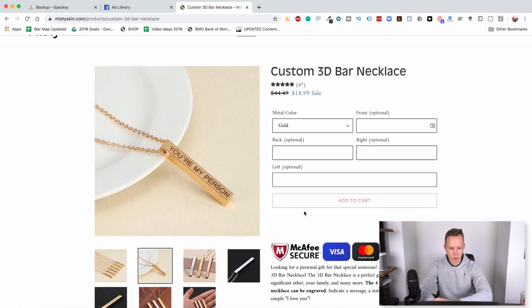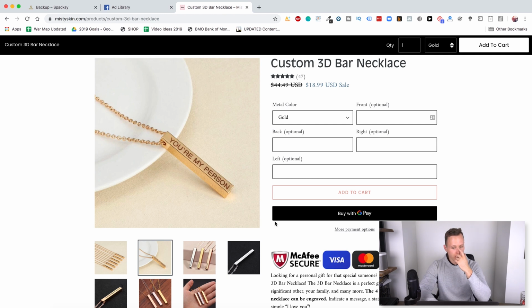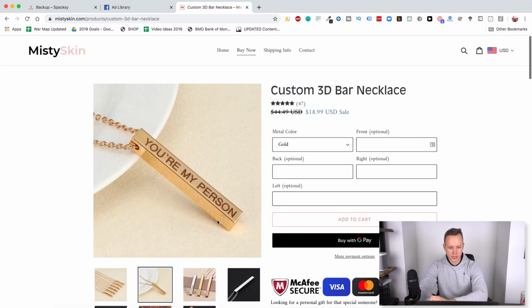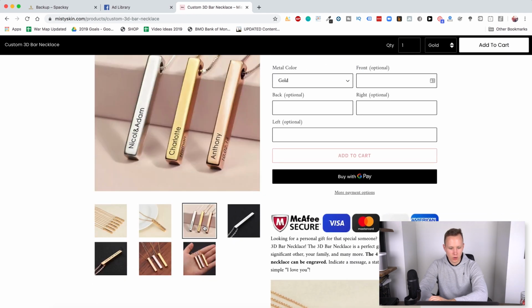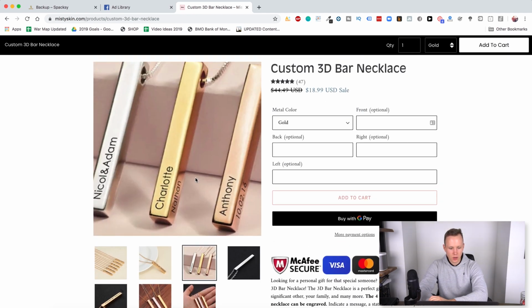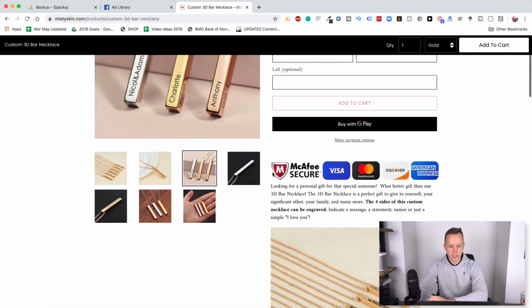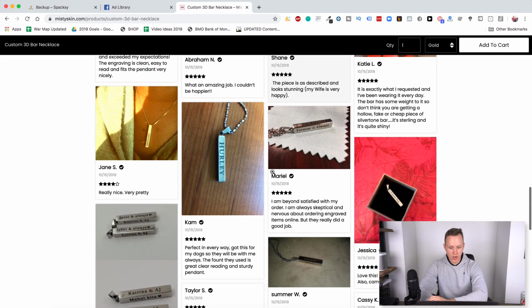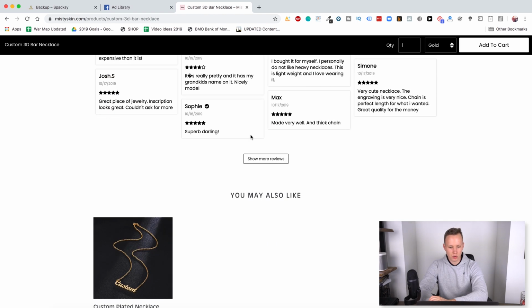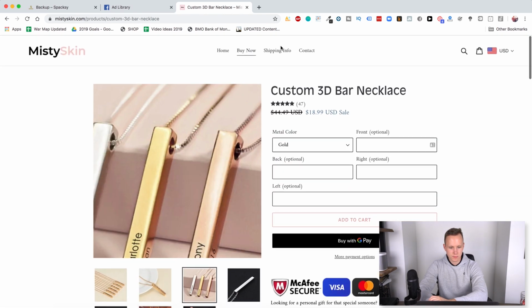Okay, so it's a custom 3D bar necklace. I have a problem with people trying to sell dollar store stuff. Like, this is barely worth 50 cents. Why are you trying to sell it at $19? It's just not going to work. It's just a necklace with someone's name. No one's going to wear this, right? Bad product, way too high of a price point. And there's a lot of reviews, though. I'm surprised. Probably a lot of them were written by the seller.